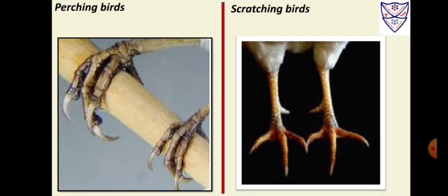Next is scratching birds. Scratching birds are hens and peacocks. They have sharp claws to dig the ground. We must have seen the peacock or hen scratching the ground. Okay, digging the ground. That's why they are named scratching birds. They dig out the food inside the ground using their toes.